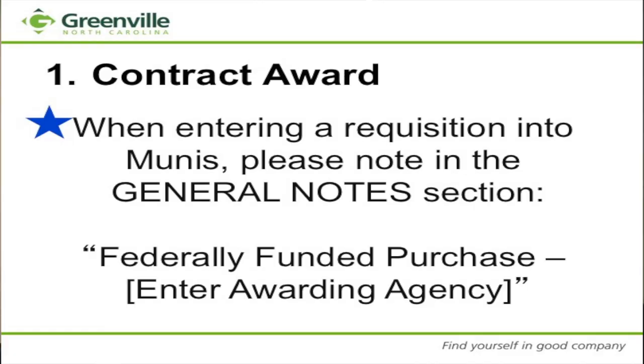When you're entering your contracts into the requisition system or the contracts module, we are asking you to perform this stopgap measure, which is to include in your general notes section that this is a federally funded purchase, and then include the awarding agency that the funds are coming from. So if it's DOJ, NCDOT, CDBG Home, what have you, make sure that you include that it is a federally funded purchase and the particular awarding agency. So I, as the reviewer of that requisition or that contract, will know that I need to be looking at this from the lens of uniform guidance. That will help us out a great deal.